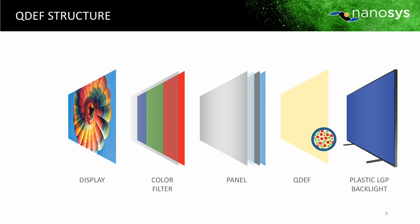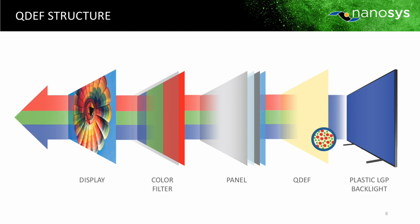The backlight is converted to blue because, as you all know, the blue light is efficiently absorbed by those quantum dots and then down converted to the appropriate peak wavelength, and you get this beautiful BT 2020 quantum dot color coming out in front. We make quantum dots only. We do not make the component.